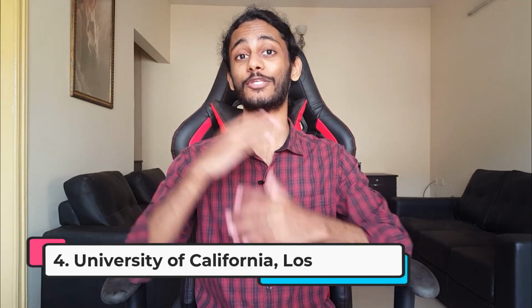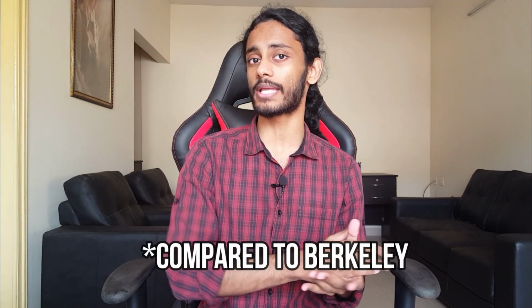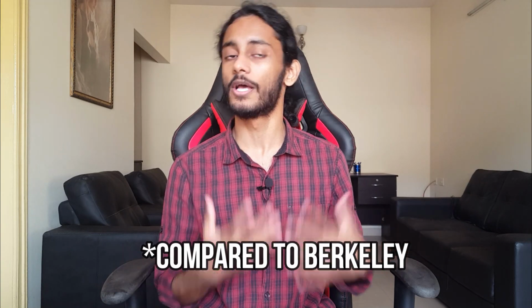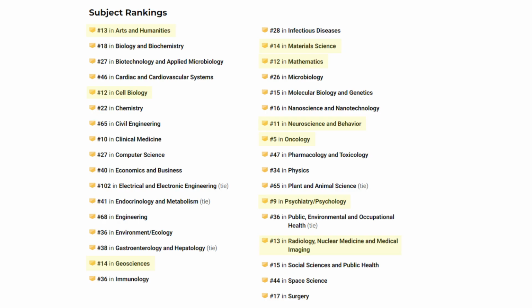Rank number 4 is UCLA. So UCLA is also a fantastic university in California. It's the biggest university in California. And because of that size, you might feel that it's a little bit easier to get into because there's a bigger class size and stuff. So it's possible that the admit rate is a little bit higher. Again, you would still need a pretty great profile in order to get into UCLA. Here are the topuniversities.com rankings, and then here are the subject rankings for UCLA.